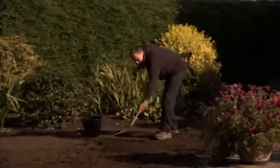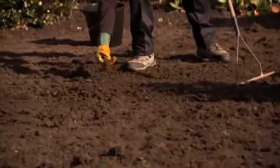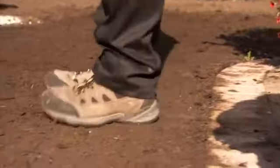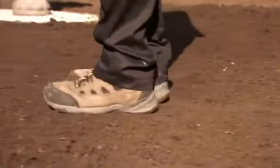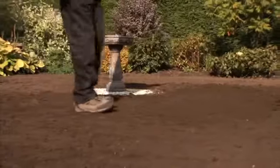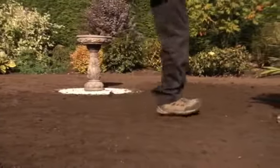Use a rake to break down any clods of earth, removing weeds, stones and debris as you go. Now, using very small steps, walk backwards and forwards with your weight on your heels. Do this a couple of times in opposite directions to firm up the soil.